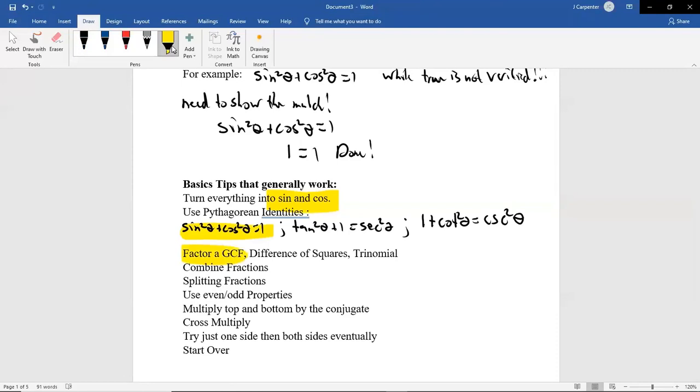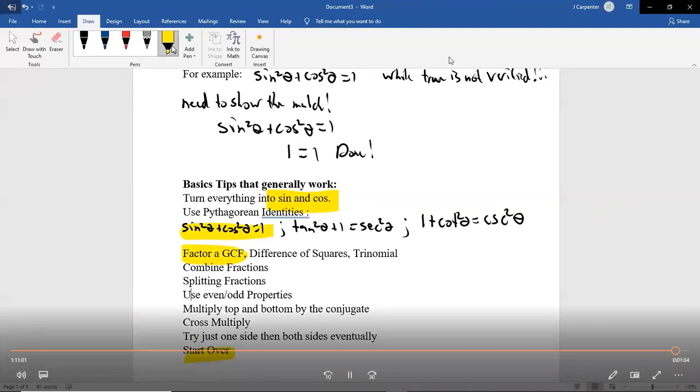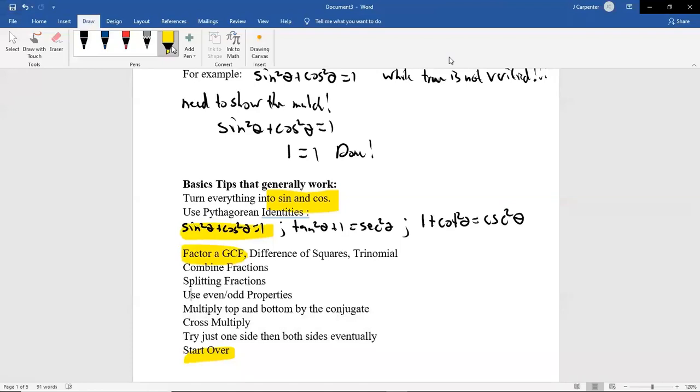Factoring, definitely important. Combining fractions isn't necessarily my favorite, but splitting fractions I find can be helpful. And then starting over. Those are probably the four that I use the most, but I'm not saying I won't ever do any of these things. You will definitely see me do some of these things, if not all of them.